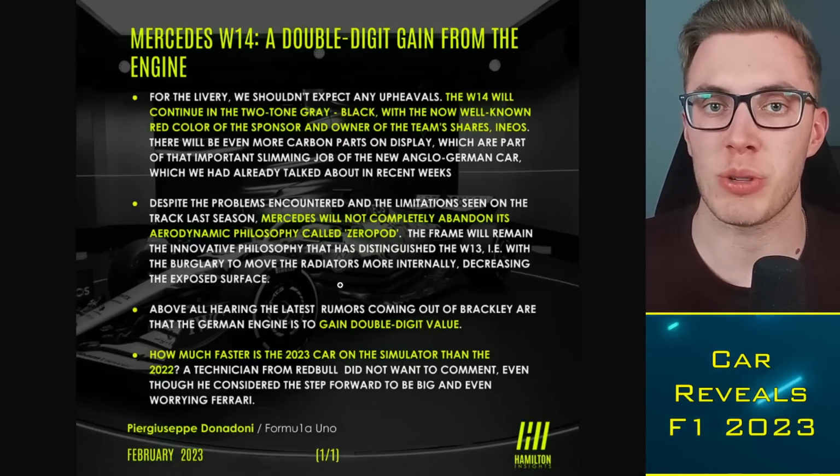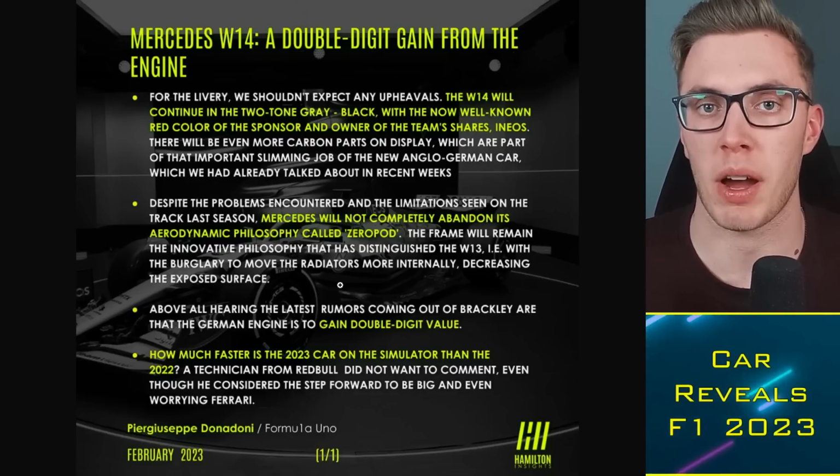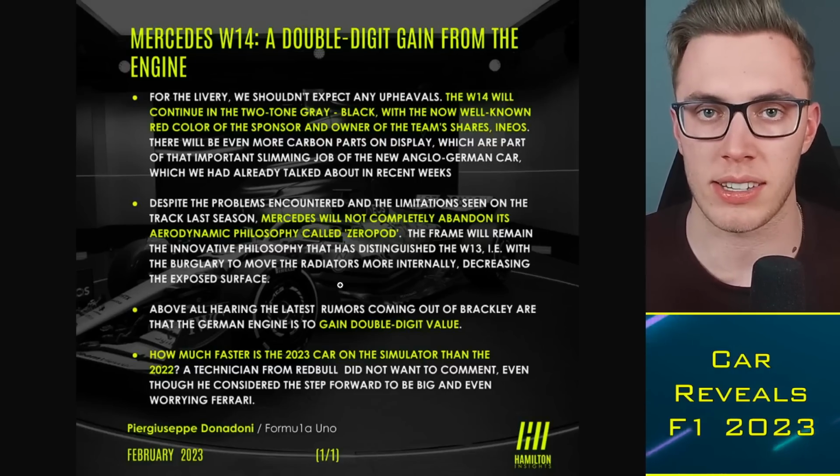Now, one of the key issues they had, of course, was the straight line speed. As I say, that wasn't entirely caused by the engine power. The theory goes is that the zero pods, by not having it, okay, Ferrari have a wide side pod, right?